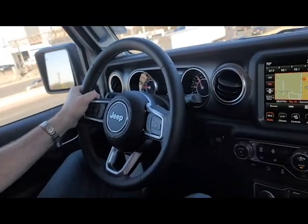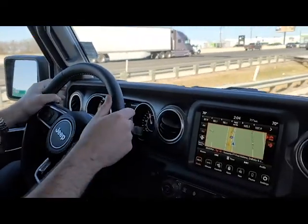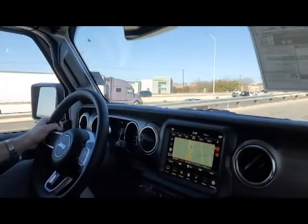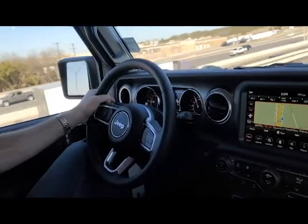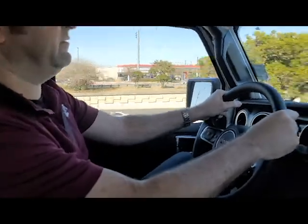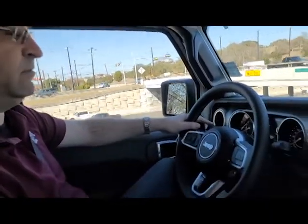Actually, that was tremendously better pickup than the 3.6. A little bit of turbo lag. I mean, virtually no blind spots at all. Now this has Falcon tires on it. I am not a fan of the Falcon tires, and I think what I'm feeling in the steering wheel, a little swaying motion, is from the Falcons. They are mud terrain, and they are difficult to balance.